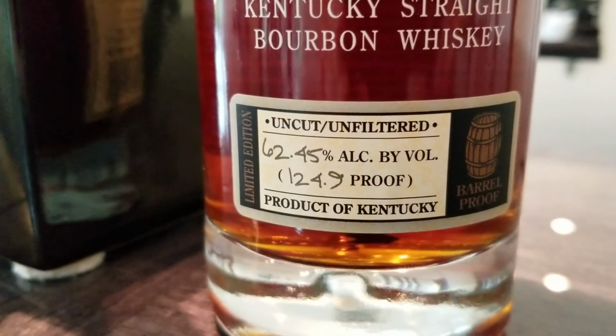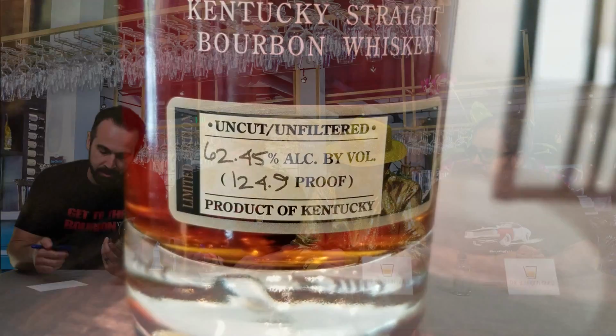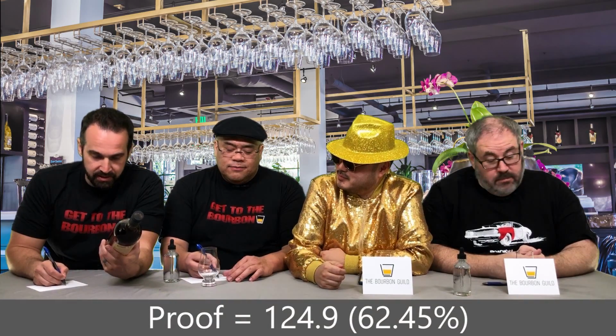It's usually full proof. I believe this one comes at us uncut, unfiltered, full proof at 124.9 proof. Ooh, it's a little lower, huh? 62.45%. A little lower than last year.